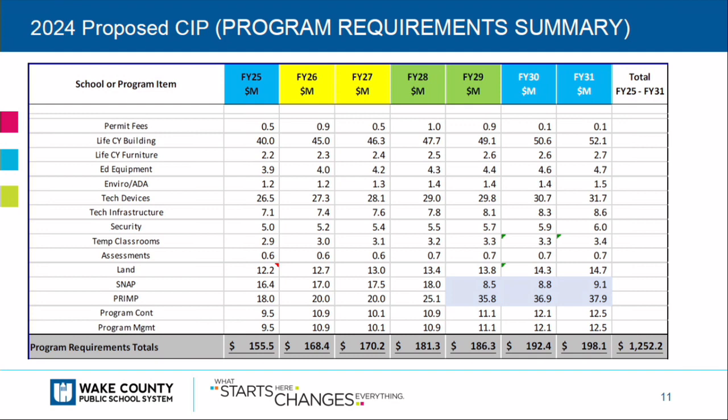Okay. And could you explain the difference? You have life cycle buildings and life cycle furniture and equipment. Sure. So the life cycle buildings is systems replacements: HVAC, roofing, electrical, things of that nature. The life cycle furniture is broken out separately. That's strictly to replace the furniture of a particular building, so it doesn't get lost in a bigger category. Okay. So it's $40 million in the building and systems like that? Correct.